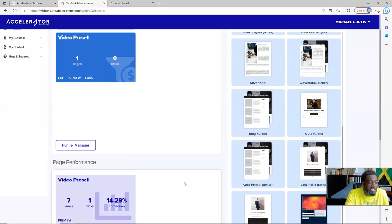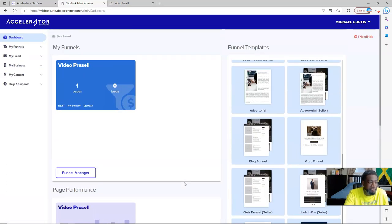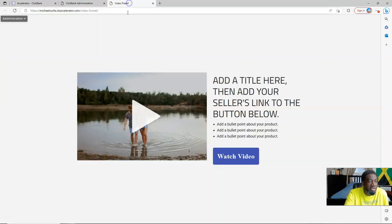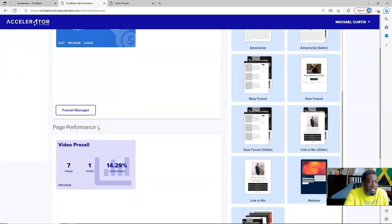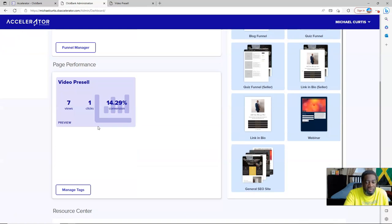All right, so here we go. As I said before, this is the admin area inside of the Accelerator by ClickBank program. The stats are here. So based on what happens on this page, you get exactly what's going on. This is nice. You can know how many leads you have, page views. You can edit the page, you can preview the page and so on. Now I like that it's up front. You don't have to look all over the place. It's up right in front of you.